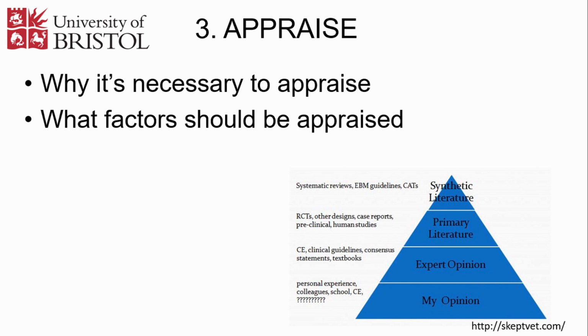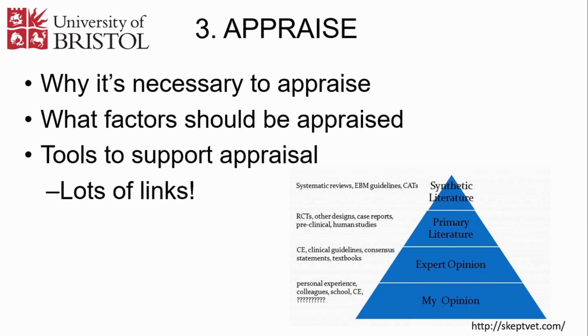The appraise section then is when the epidemiologists really had fun, and we talked about why it's necessary to appraise the literature, what factors should be appraised, lots of tools, lots of checklists, lots of links to other places that they could go to learn more about p-values and more about what a case control study is, et cetera.